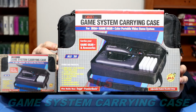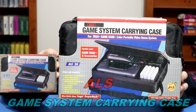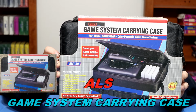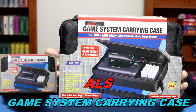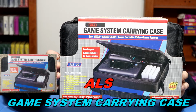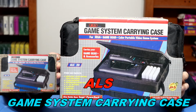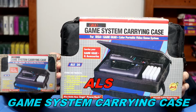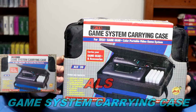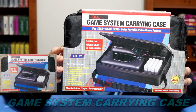It is the Game System Carrying Case for Sega Game Gear Color Portable Video Game System. Carries your game gear and accessories. ALS 20. Stores and protects Game Gear Color Portable Video Game System. 8 game cartridges. Rechargeable battery pack. 12 AA batteries. AC adapter. Earphones. Gear-to-gear cable. Instruction booklets. Also holds the new Sega Power Back. Adjustable padded shoulder strap.